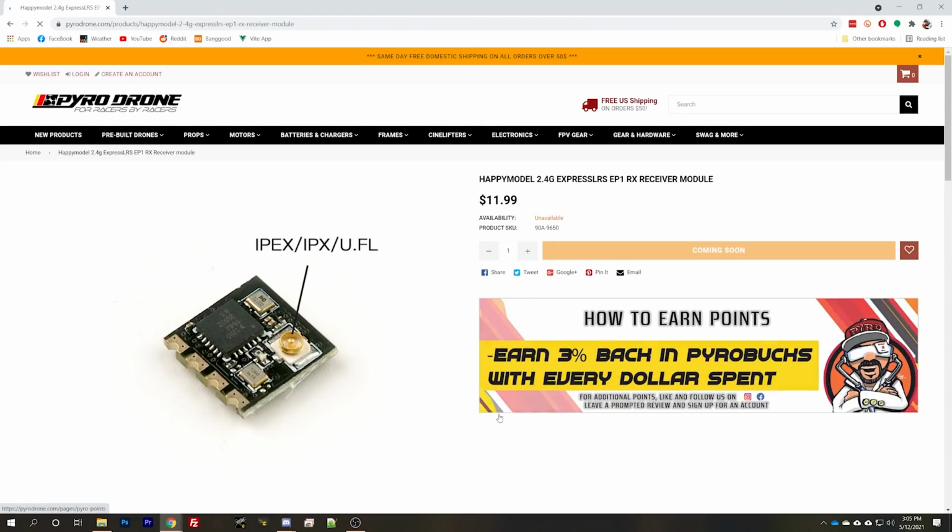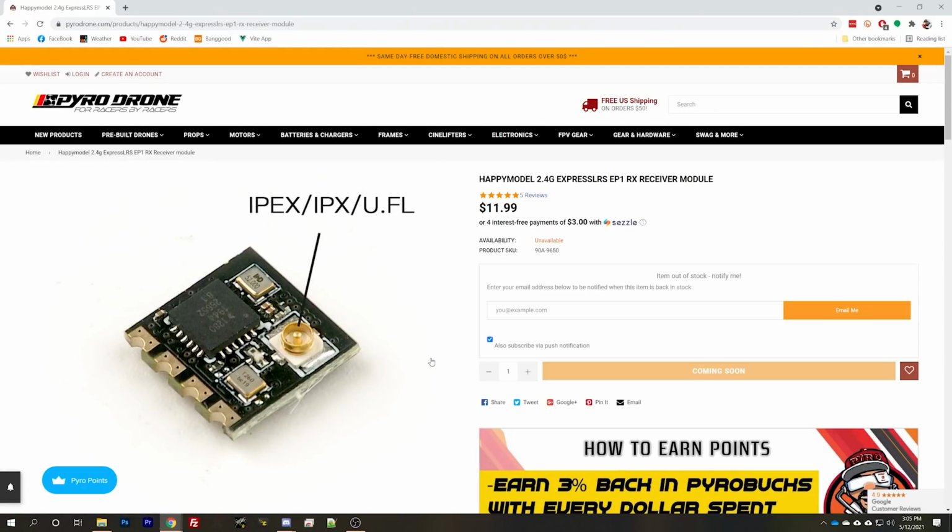I have personally done that, and it seems to be pretty good. But yeah, it's very exciting to see these antennas. And then if you don't want to use this, there's also the EP1, which is the same receiver, but that is going to have an IPEX connector on it instead, and that'll come with some antennas for you to snap on there. And then just so we are clear on the difference, there's 3 different receiver options here.